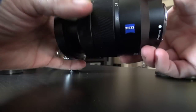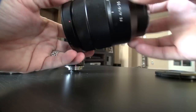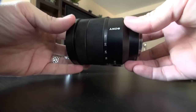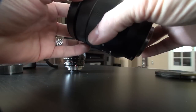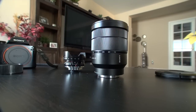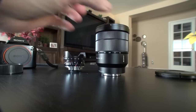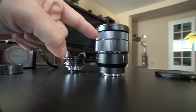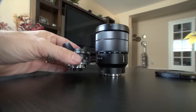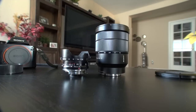This lens right here, again, for FE shooters, those who like autofocus, those who want high quality, I could already tell you that I am going to highly recommend this lens because it's beautiful in the rendering. It gives me better color, better punch, better sharpness than this lens right here, though this lens will work in a snap. But I did want to show you guys the size difference.